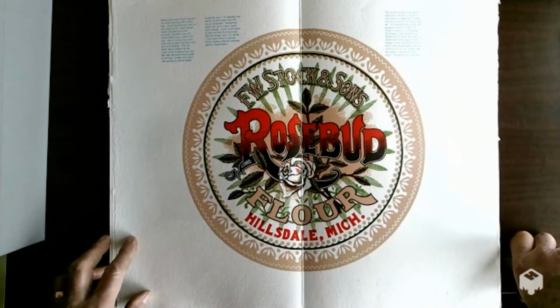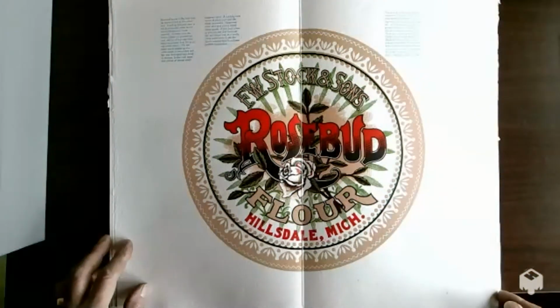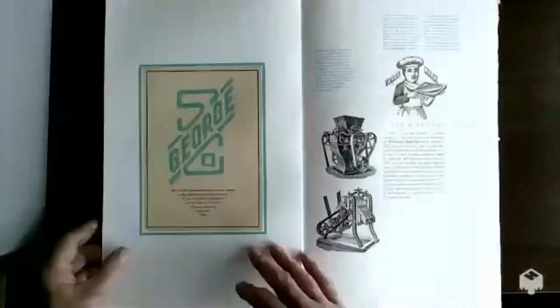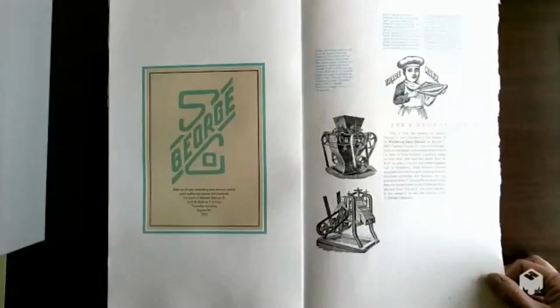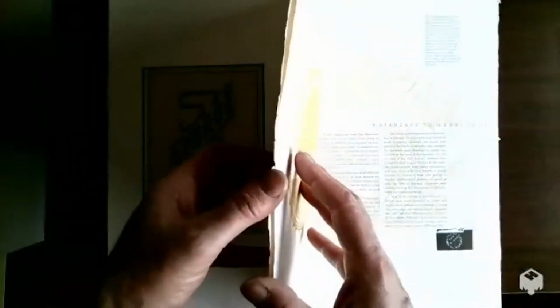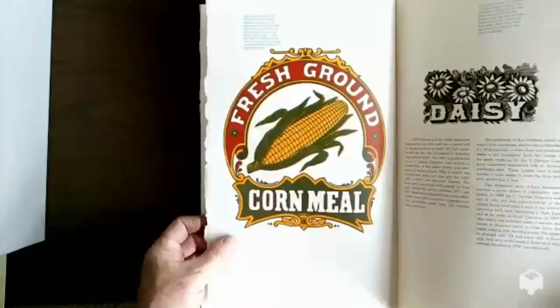So we're looking at, I would guess, a 4-color piece. And this would have been a barrel label that came out of a collection. So, attractive work for a barrel. This one is at Hamilton, the S. George Company. I think that they were the bag maker, and then a variety of smaller ones. So a lot of work that was done for flour. I have reprinted this a couple of times.